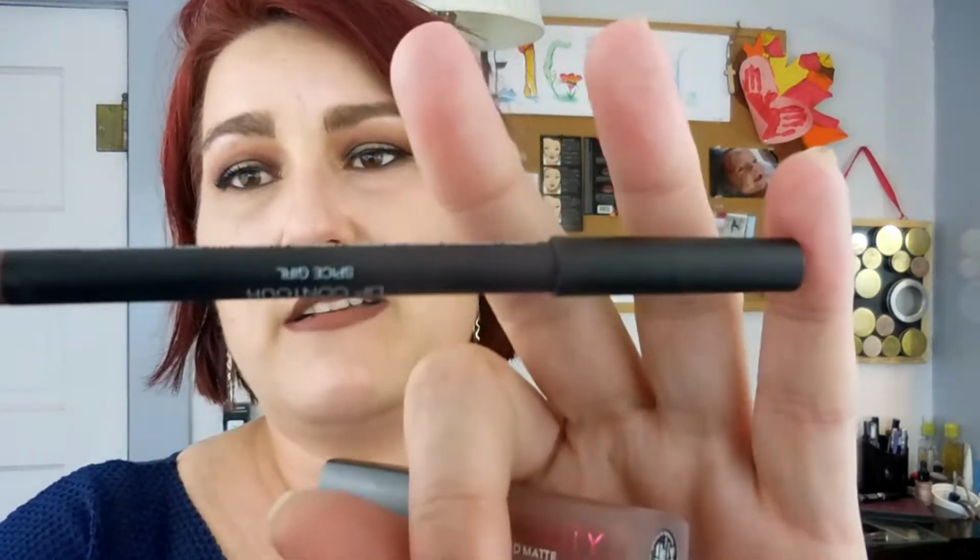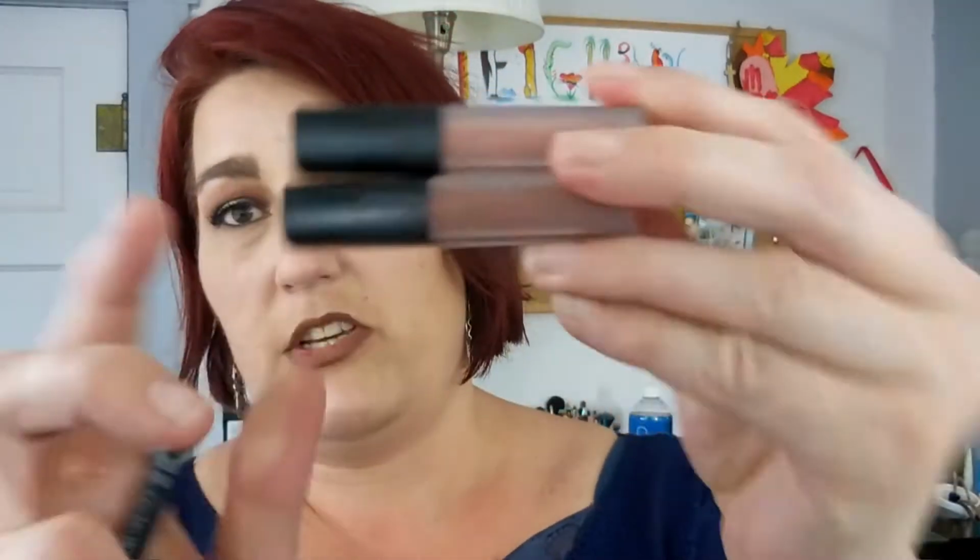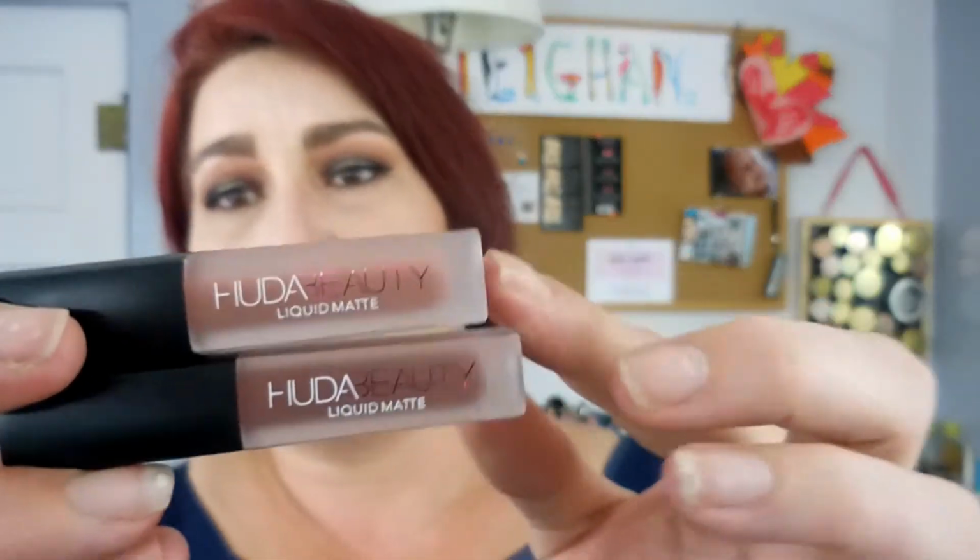The next thing I want to talk about is the Huda Beauty lip contour set that I got. So this lip contour is in Spice Girl, and then it came with 2 mini liquid lips, and these guys are Spice Girl and Venus. This is Spice Girl, this is Venus. I will say that this has become my favorite lip pencil. I love this lip pencil. It's a beautiful color and it's perfect for me. I feel like it's kind of a real dark brown color and it's just beautiful.